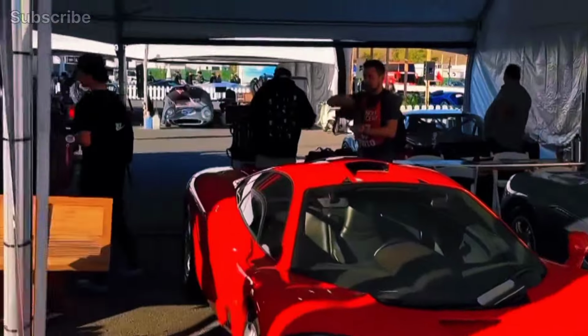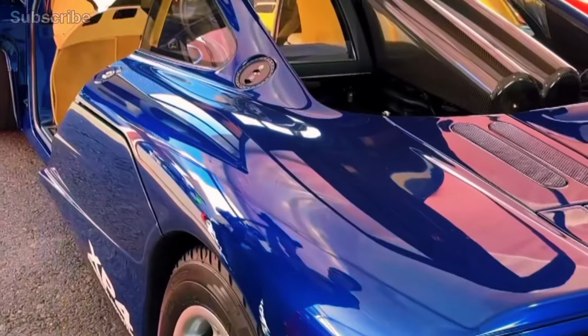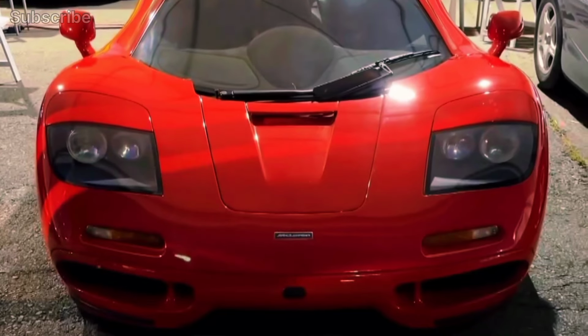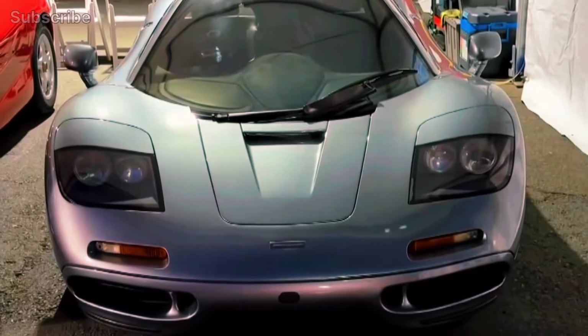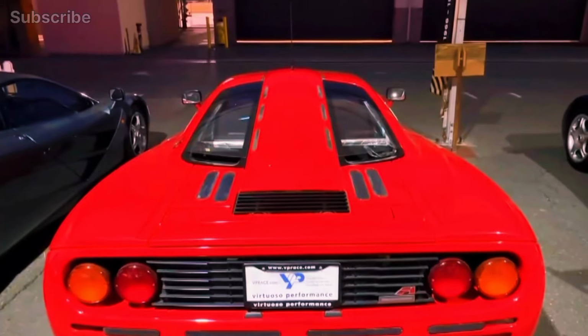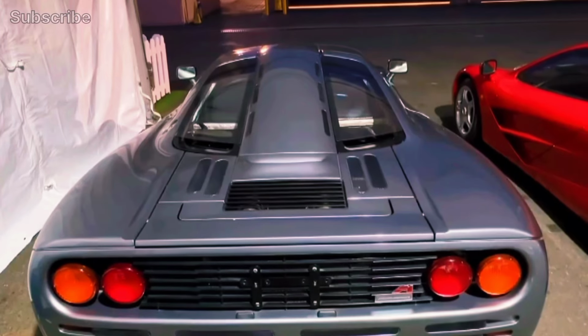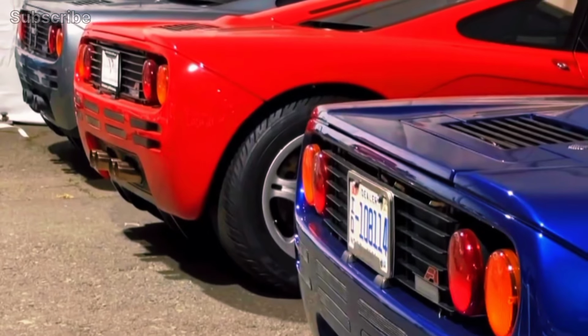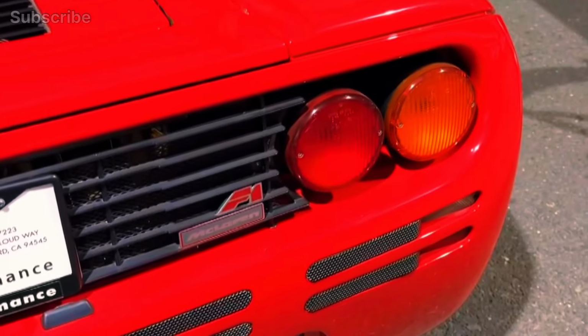Weighing only 1,140 kilograms and incorporating a specially built 6.1-liter V12 from BMW, the McLaren F1 is able to achieve speeds of 240 miles per hour due to its refined aerodynamics and incredible attention to detail. With no power steering or assisted braking, the car demands a lot from its driver, but will also reward them with a unique driving experience.